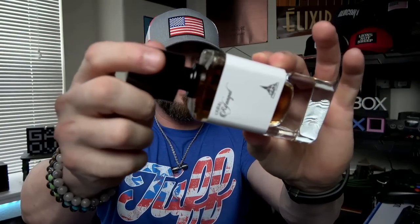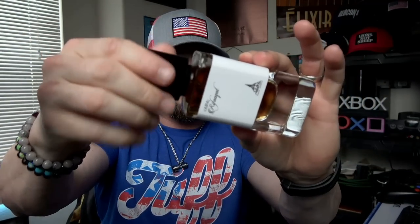Basic cap. Nothing special. Yeah, it's not magnetic or anything. Basic little cheap cap, but... Ooh, that sweet cream coffee's good. I have high hopes for this one. Great atomizer.